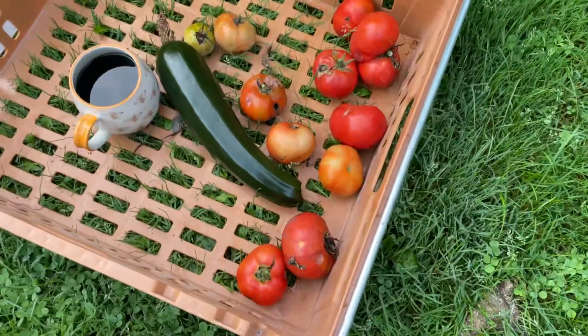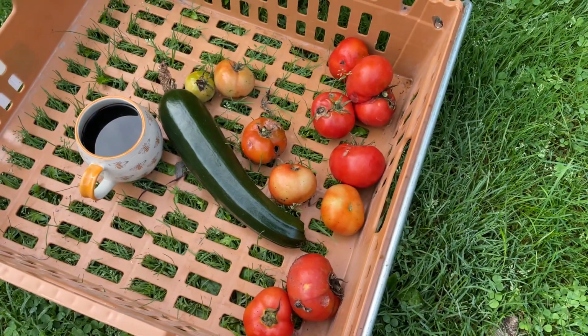So I have a few tomatoes there, and I think only 2 or 3 are salvageable. So that's too bad, but what are you gonna do?